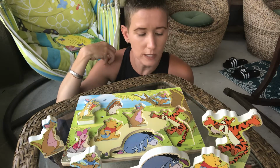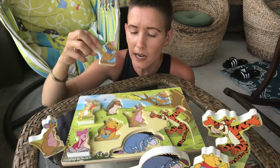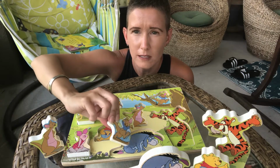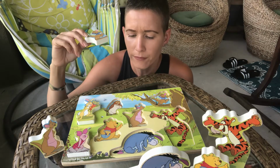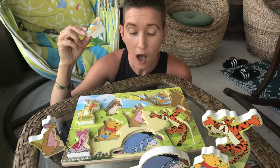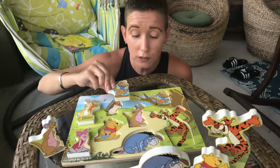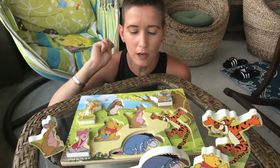Let's see, who else could we do? Let's look for Kanga's, or Roo's spot. Where would Roo go? Roo has a blue shirt. Let's look for blue. Oh, does that match? No. There's blue on the honey pot. No. You think he goes at the very top? You see his picture? Up here? Over here, you are right. There was his picture. That's where Roo goes.